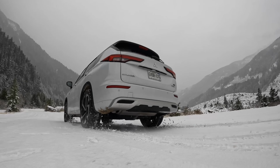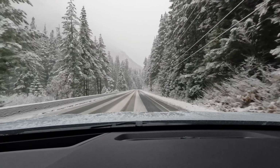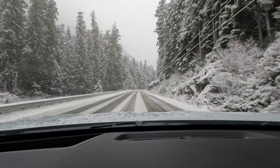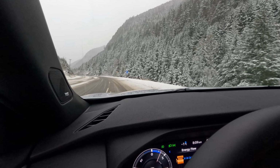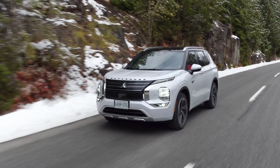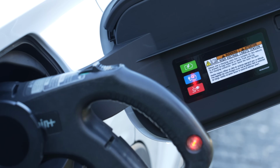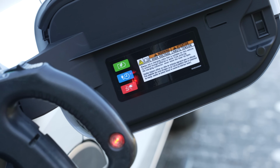The Outlander PHEV has some limitations in extreme temperatures like minus 20 degrees Celsius, minus 4 Fahrenheit. A viewer who experienced these temperatures recently says the vehicle won't start if it's parked outside. He says there is no resolution other than to tow it to a warmer place like a heated parkade or garage. A message appeared on the vehicle dash to plug in the charger to warm the drive battery, but when plugged in, it wouldn't accept the charge in minus 20 Celsius, minus 4 Fahrenheit.